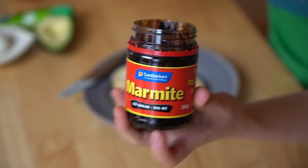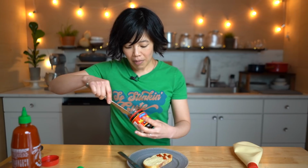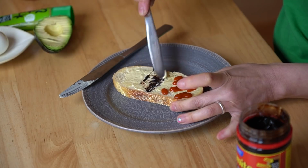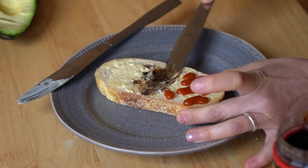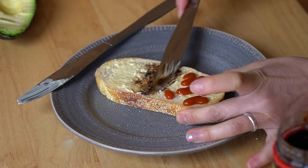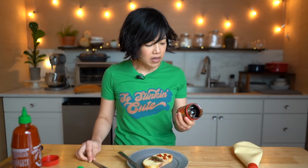I'm going to also use some Marmite for the middle portion. Marmite is a yeast extract. I believe it's from the dregs of the beer processing process. It's delicious. It's very, very salty. And the trick to using Marmite is just using the littlest bit of it, just scraping it on. Just a tiny bit. My kids love this too. On our avocado toast, this is what we do all the time. Just this little scraping of Marmite. This is Sanitarium brand. This comes from New Zealand.